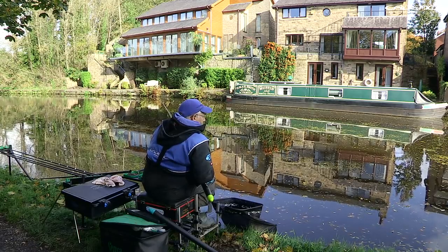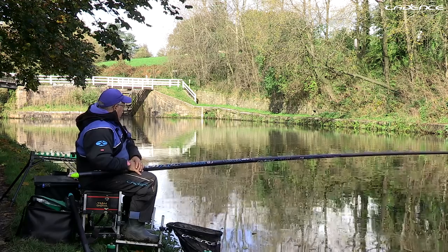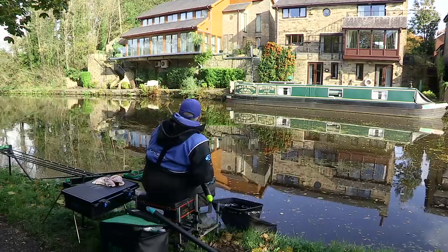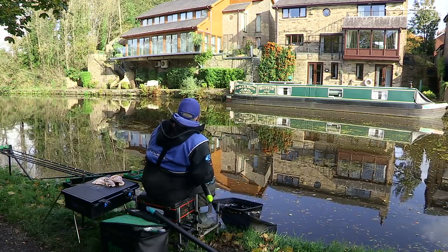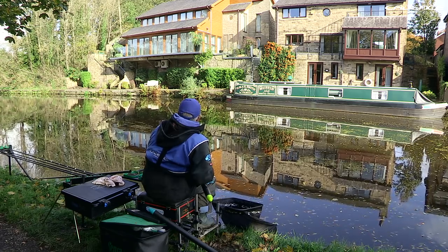You have a couple of inlets where water comes in on the far bank, and again, they're going to be bringing items of food into the canal. So it's a natural larder for fish. Another reason I think it's a good area is because, as you can see on the far bank, it's lined with some luxury houses, and obviously they provide a form of shelter.